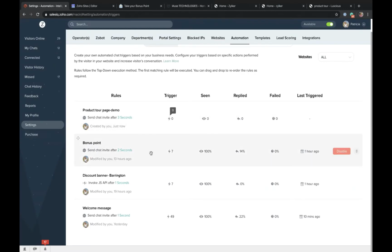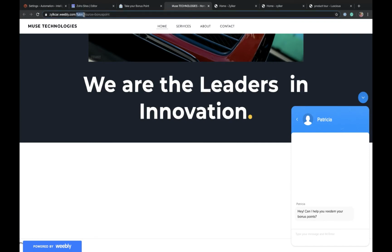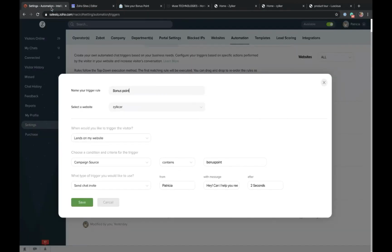So under automation intelligent triggers, I have set up a rule saying that anybody who lands on my website and comes from the campaign source as bonus points. So you see on the website over here, you can see the source, right, as UTM source is equal to bonus points. So this is the campaign source that I had given for the campaign and also mentioned it over here.